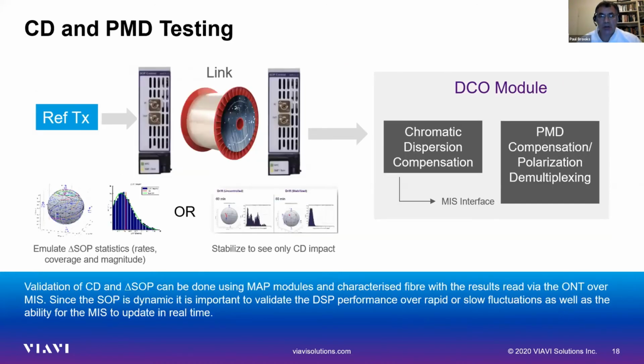Other parameters include chromatic and polarization dispersion. Especially the state of polarization can change very, very rapidly in real systems. Having DSP that can track that state of polarization correctly, compensate for it, and of course relay it to the host management system is also very important. So now our optical test system, as well as including optical signal level, etc., we have to also include testing for chromatic and polarization mode dispersion, and making sure the DSP, the firmware, and the algorithms can track that, and also that it can be correctly reported over that module management interface.